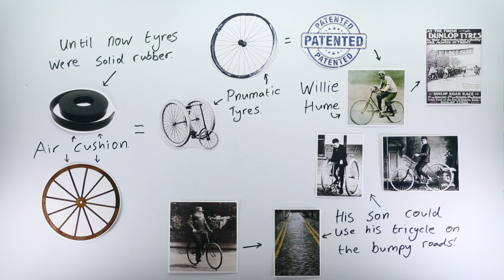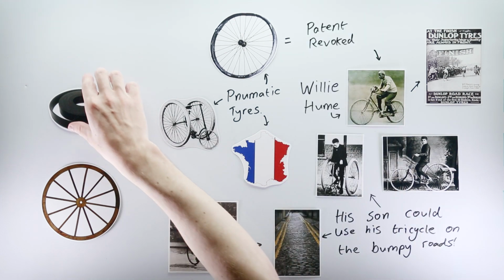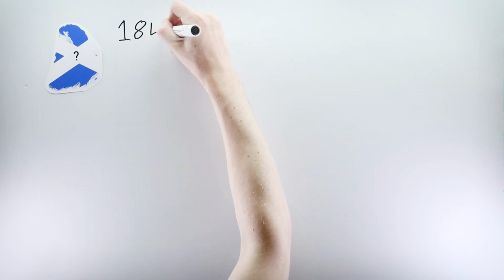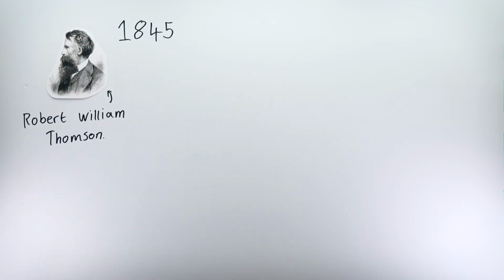His tyres gained notoriety as the greatest invention since the wheel, and when word of Dunlop's triumph hit France, his patent was immediately revoked, because unbeknown to him, it had all already been done 41 years earlier, by another Scotsman no less. The year is 1845, and a 23-year-old Scottish engineer called Robert William Thomson was working on something special.